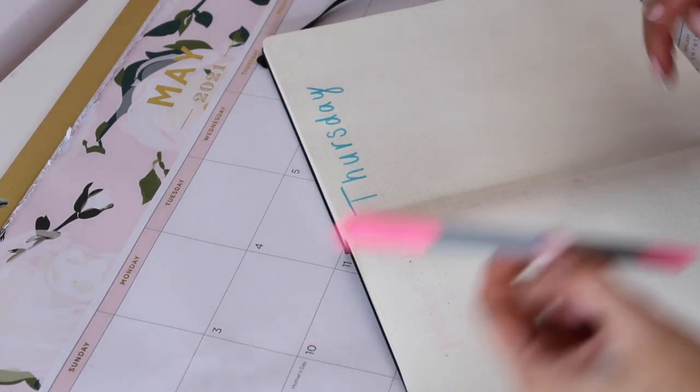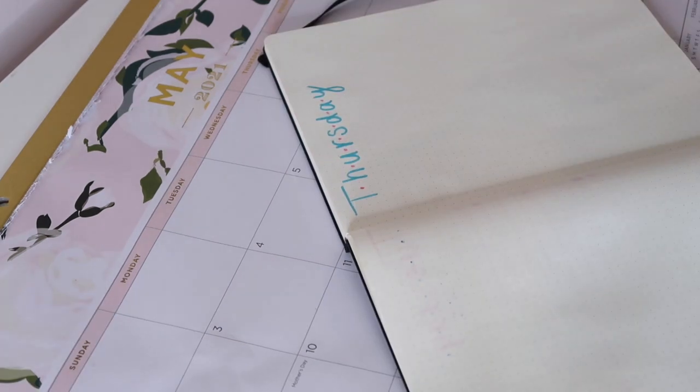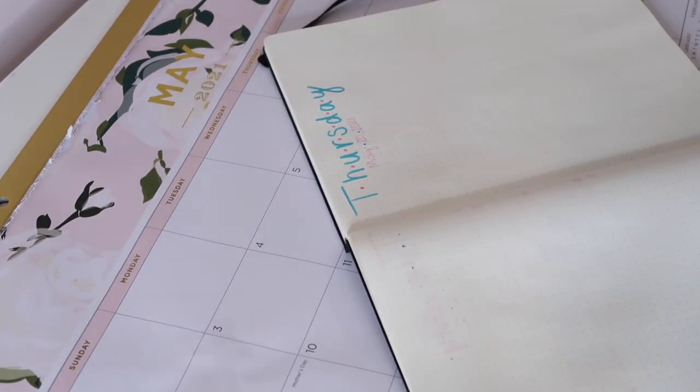And then I like to take my accent color, whatever I'm going to use. I'm going to use pink this time. And just decorate it however you want to, really. And then I like to put the date underneath it, and I like to do that in my accent color, so it's going to be the 20th. So we will just write that in.